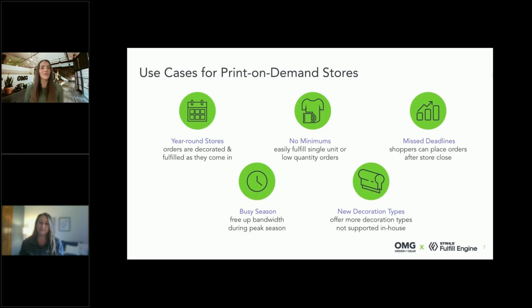So first up is year-round stores. So we know it can be very tricky to figure out how to fulfill orders on stores that are open 24/7, 365 days a year without holding inventory, which we know takes up a lot of space and can be very costly. However, with the Fulfill Engine integration, that's going to take this off the table for you because orders are sourced, decorated, and shipped as they come in by Fulfill Engine without ever having to rethink or completely overhaul your current process for fulfillment.